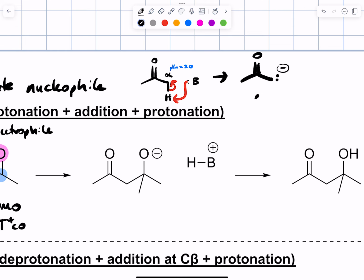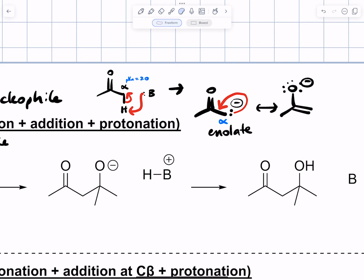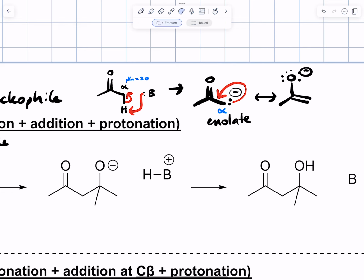Here's the conjugate base. We call it an enolate, and you can draw a resonance structure where you take these electrons on the alpha carbon, you kick them down to form a carbon-carbon pi bond with what used to be the carbonyl carbon, and then the carbonyl oxygen gets the negative charge. This is an enolate, and enolates are nucleophiles.